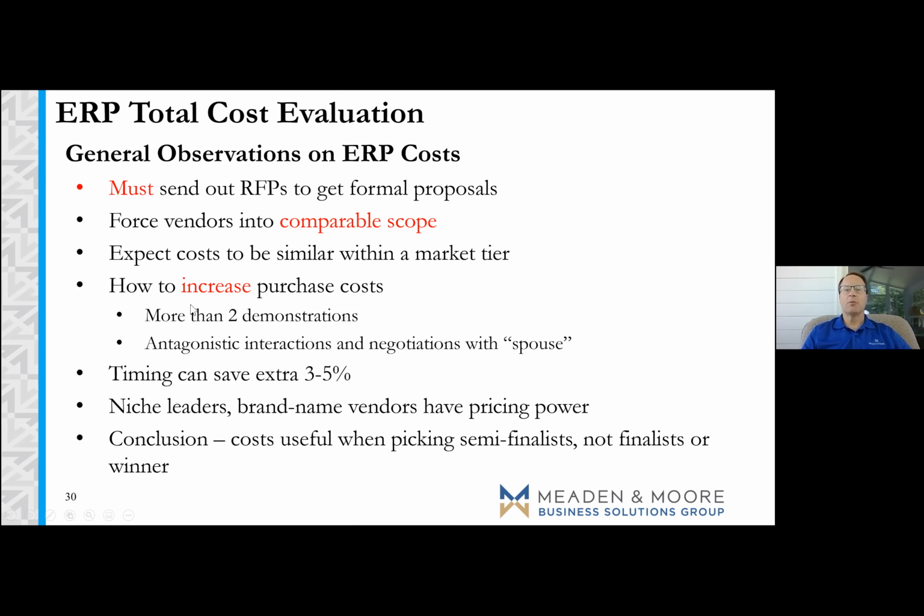We have found a couple of things that actually increase your purchase costs. If you end up having the vendors come back for more than 2 demonstrations, it's going to be hard for you to negotiate a discount because their marginal costs and their sales are going to be eaten up in their travel costs and whatnot. And we've also found, because back to the point that this is a marriage, antagonistic interactions and negotiations with your spouse will tend to not get you a lot of cost reductions, and they may increase your purchase costs. Timing can save a few percent.